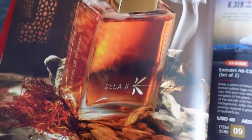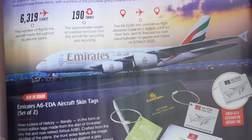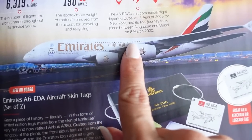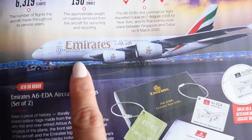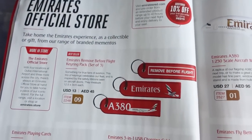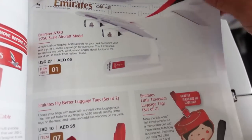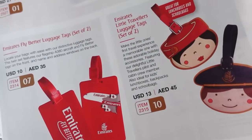Ella K, I don't know this one. Okay, oh, and here they talk about the plane. This plane is gigantic. It's two levels, first class and business, I'm guessing, is up here. I'm flying economy. And the first few seats are comfort economy, I think. And they have some Emirates merch. Phone prices. Really cute. Cute stuff if you love Emirates, I guess. Okay. Cute little... Oh, they look like the flight attendants. That's so cute.